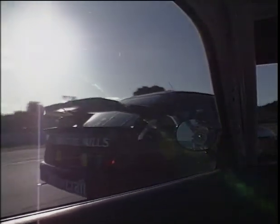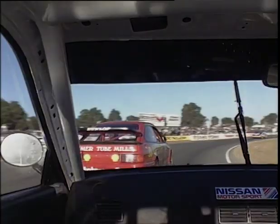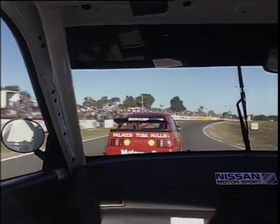Here's Jim Richards making a move now on John Bowe down the inside. Moment of truth. John will go in deep. Jim's trying to go in. Almost a little touch there. That was very, very close. You won't see Jim Richards touching anybody, mate. He will never do that.